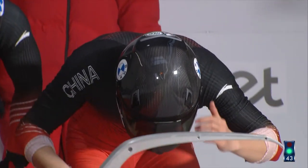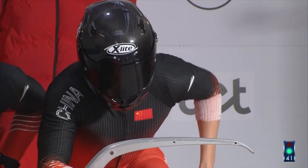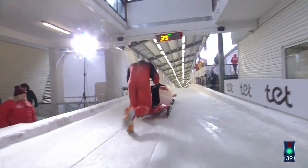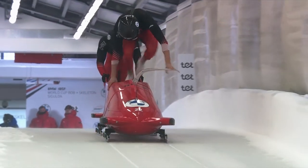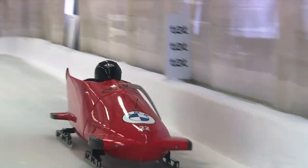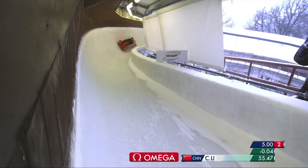And yesterday was in 8th place. Today, 6th after the first heat, and with a great chance to move up. And watch these guys at the start. 4.97 in the first heat. And they get in 5 flat.